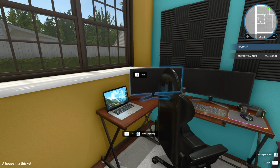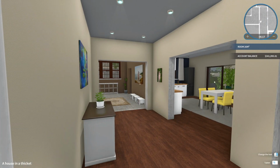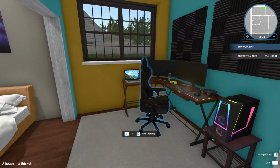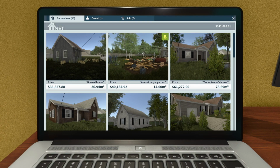All right, so what we're going to be doing today is, obviously this house, we're going to be spending quite a bit of time here. I don't see us moving anytime soon, so we're going to head over to our handy dandy laptop over here, check out the browser, and we are going to try to find our new house that we're going to be flipping, and hopefully we can make some good profit on it. So let's take a look here and see what house we think is going to work the best.